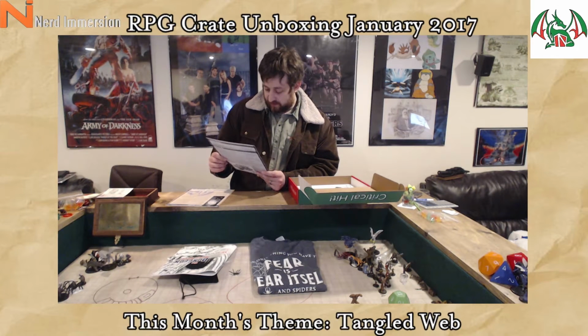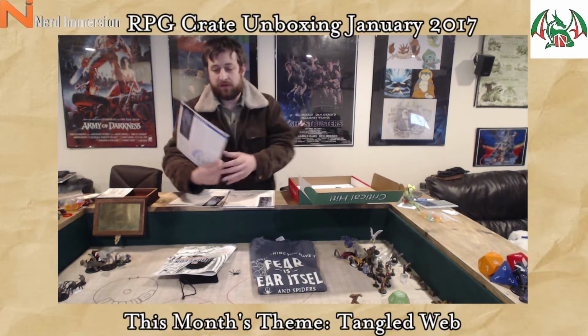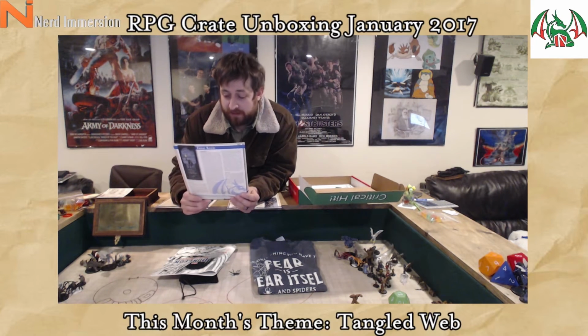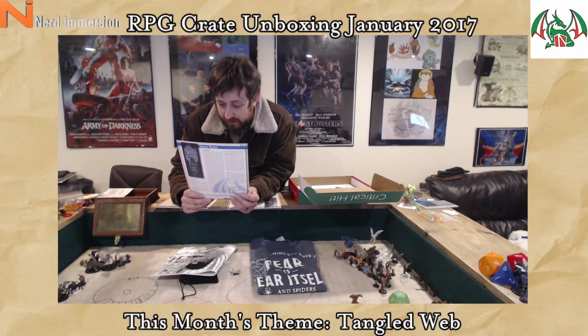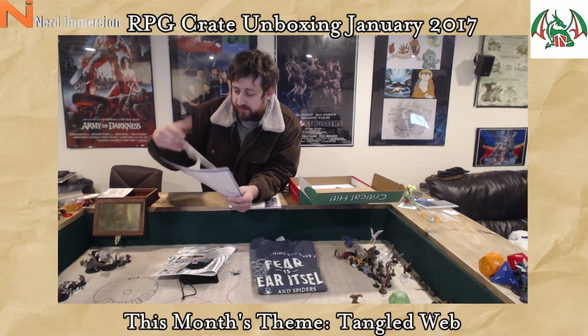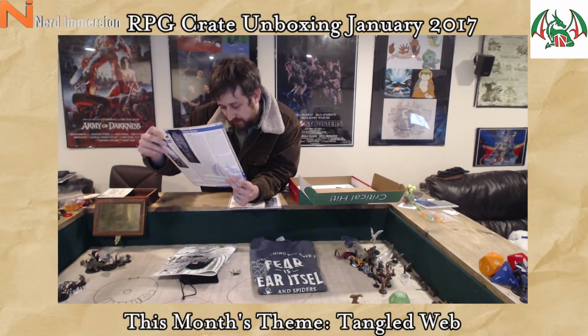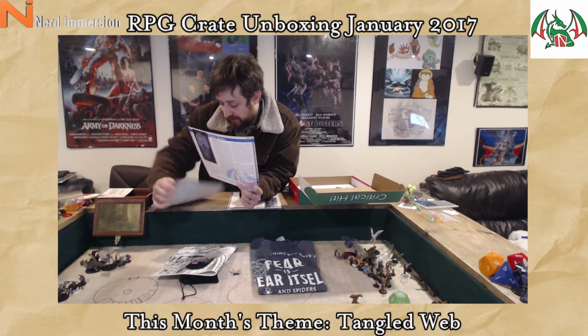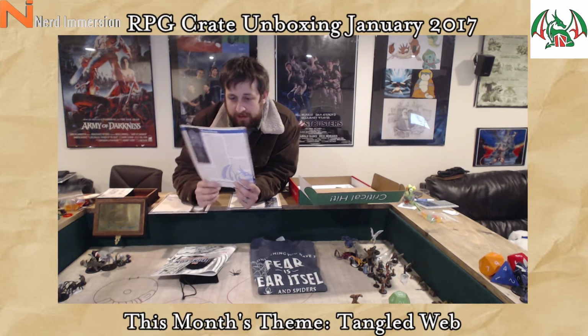Looks like this might be pretty similar to a Cave Fisher, if you're familiar with those enemies. They are in Volo's Guide to Monsters as well. Oh, hello. This one looks like it has some significant magic items in it here.